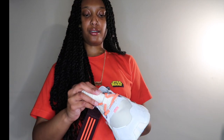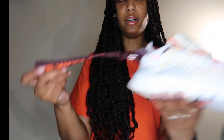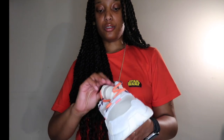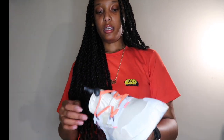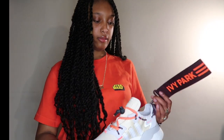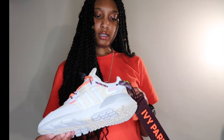Oh, these are beautiful. These are so simple. I love them. I really wish I got an orange tag though, because I really wanted one. All of the ones I got have the burgundy tag. But I did not want the Ultra Boost just because that was a lot of burgundy and I know that I wasn't going to wear them. And yeah, these are super cute. I love them. I feel like these are gonna be so comfortable, so I'm hoping I can wear these to the parks.